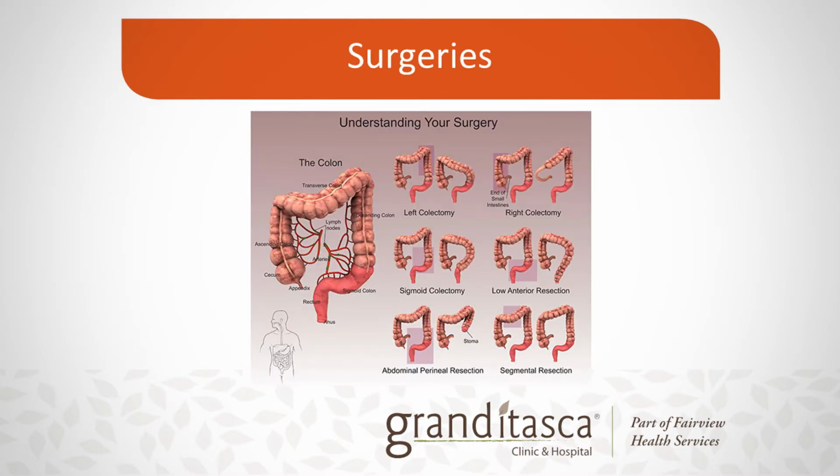So different parts of the colon we can take out. We can take out the sigmoid colon and staple you back together. We can take out the left colon and staple you back together. We can take out the right colon and staple you back together. We can take out the very lowest part of your colon all the way down to the muscles of the pelvis and staple you back together.